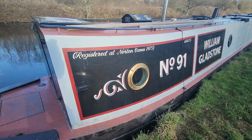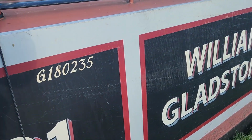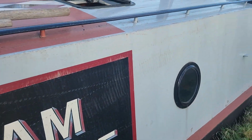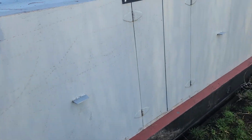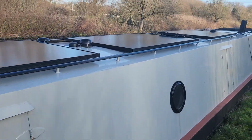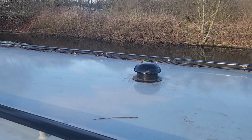Well, this is what the winter does to your boat. She's looking a bit sorry for herself. Look at that, she's filthy. It doesn't actually show up how dirty it is on the camera, I don't think. But she definitely needs a bit of a clean. All the dirty rope lines on her because we've been moving for a bit. So, that is today's job. Let's get her clean. Need to get rid of all these berries and crap that are trapped under that cable.